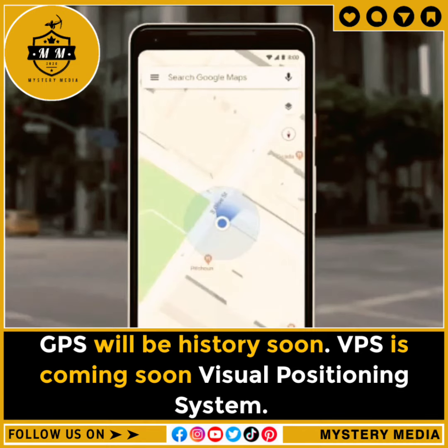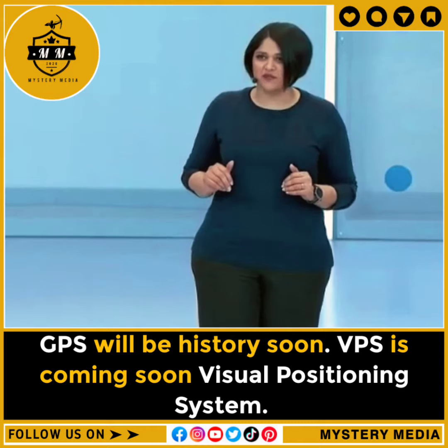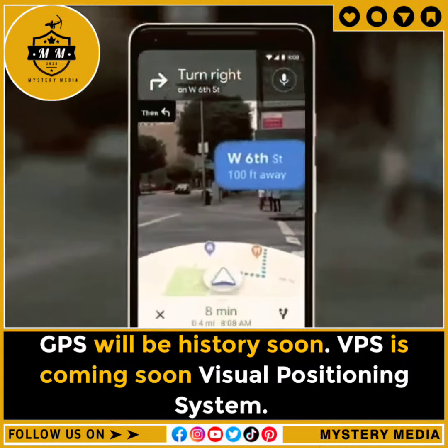So we asked ourselves, well, what if the camera can help us here? Our teams have been working really hard to combine the power of the camera, the computer vision, with Street View and maps to reimagine walking navigation. So here's how it could look in Google Maps. Let's take a look. You open the camera.